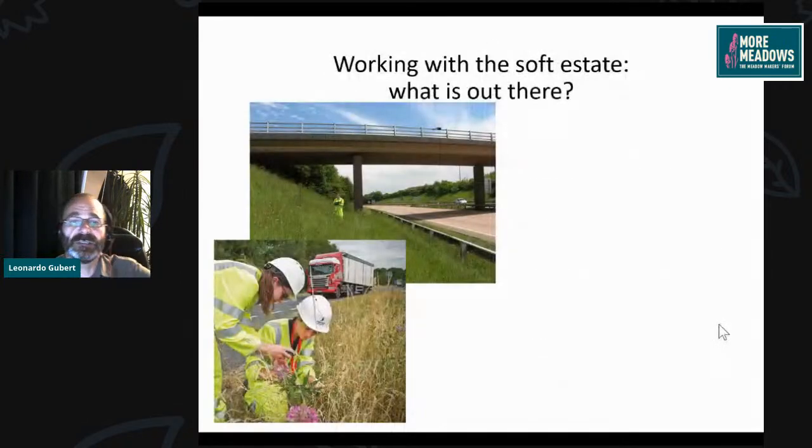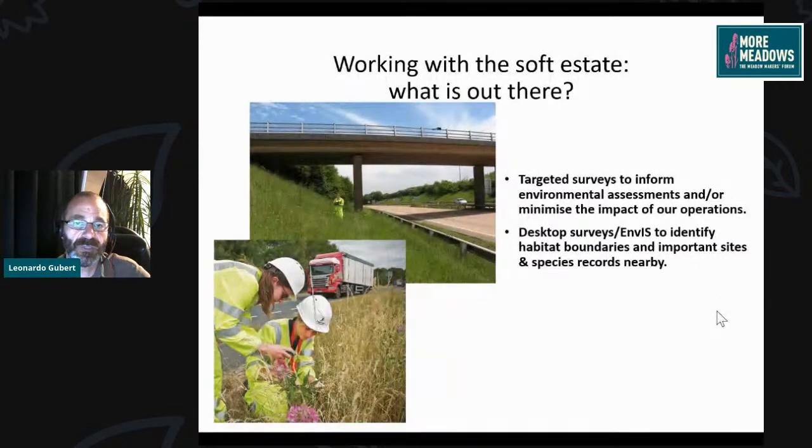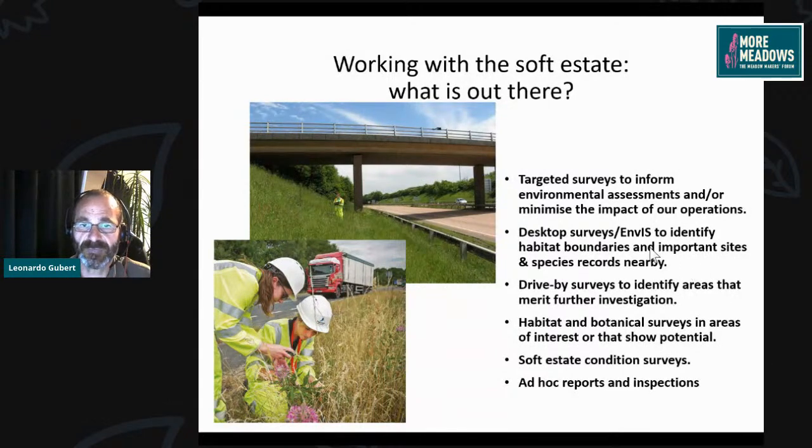So one of the things before we start working on the soft estate, we need to know what there is. So botanical surveys are quite important. We do find information in a number of different ways at the moment. This is talking about Highways England and the strategic road network. There are a number of ways that we find and collect this information. And we now have the environmental information system, which is an internal database where we collect and collate all the information from around our network.